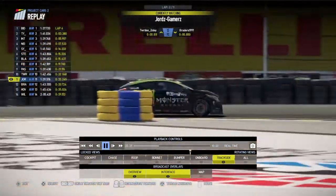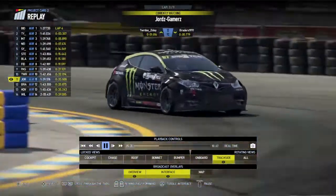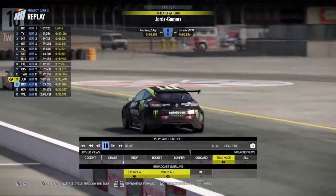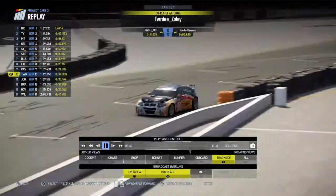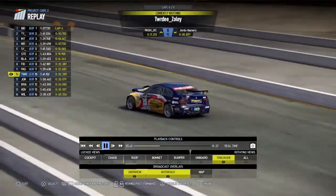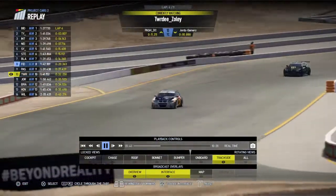And oh, George has gone back down to 11th. George has got damage. He's gone off somewhere. So again, in the montage of replays, we'll get him in as well. But George goes right back down. And also, look, Twerdy's up to 10th place from 13th. So pretty good going by Twerdy there.